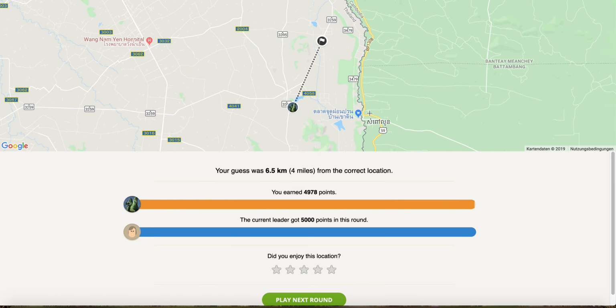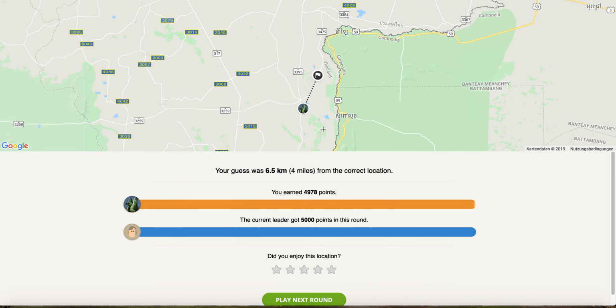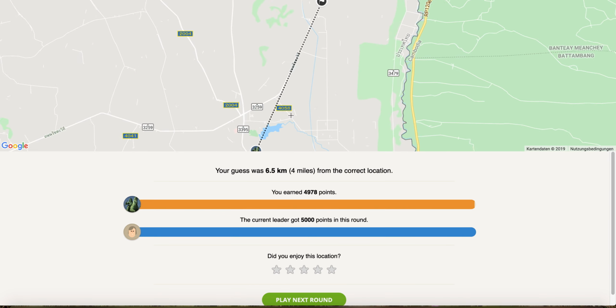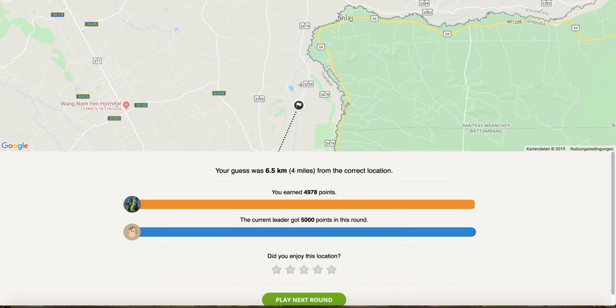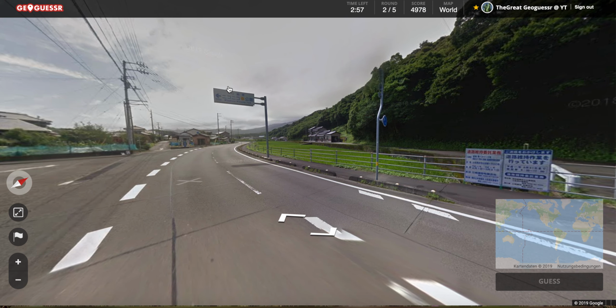It was a little more north. Lost some points there. Unfortunate. I just didn't get the correct signs. I might should have gone to the south. There we would have had a street with a number. Yeah, this one. This might have been way better, but I went this way. That's unlucky. Oh no, next location is Japan.